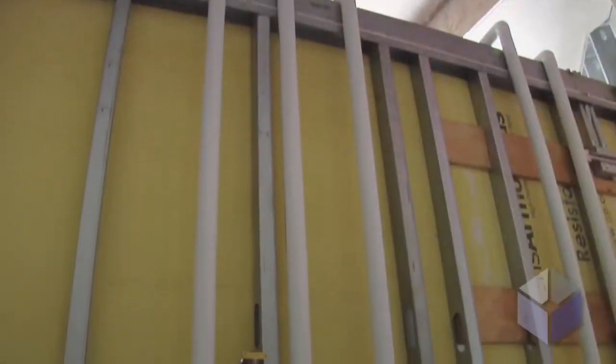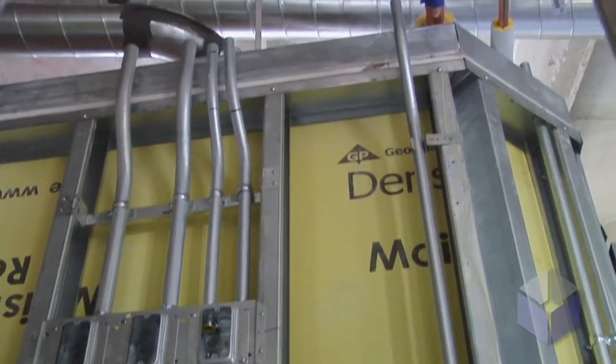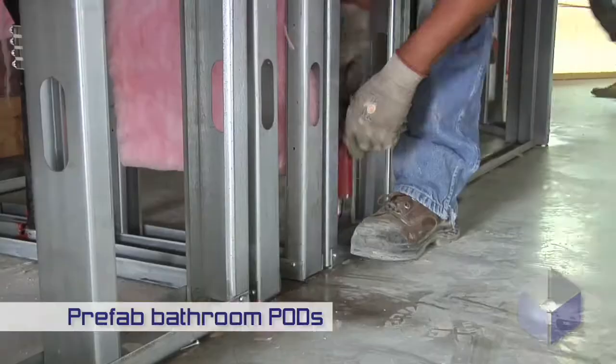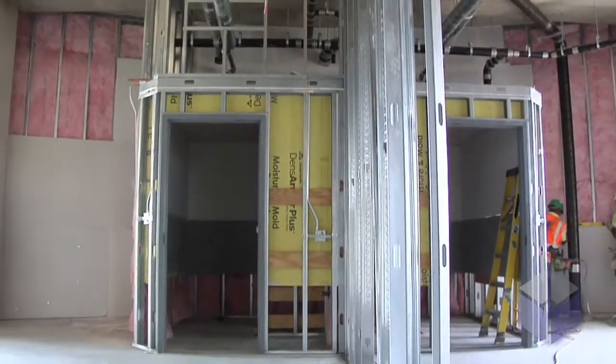They're transported over to the mechanical contractor's shop where they do their work. And usually the electricians will go to the mechanical contractor's shop and install their work. They then ship it here, and it's back in our hands. We roll it onto the slab, set it in place, fasten it to the floor, and it's pretty much a done deal after that.